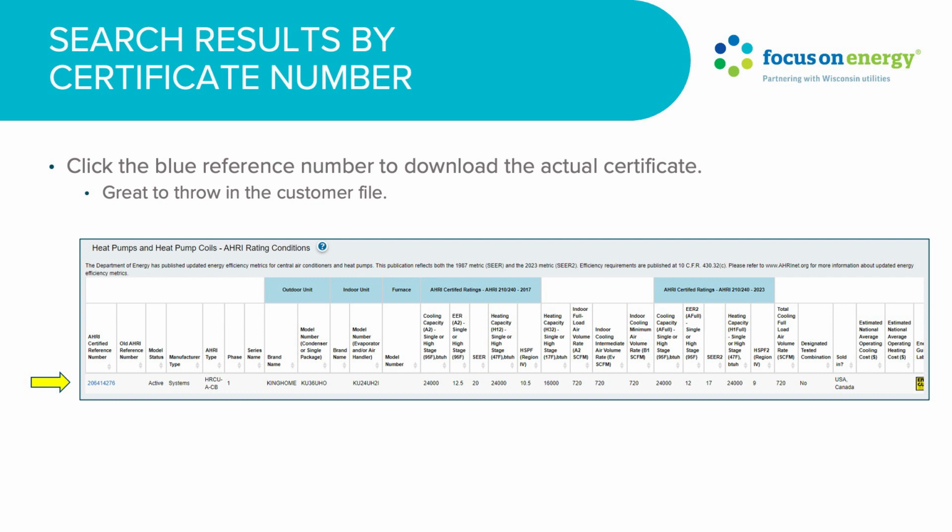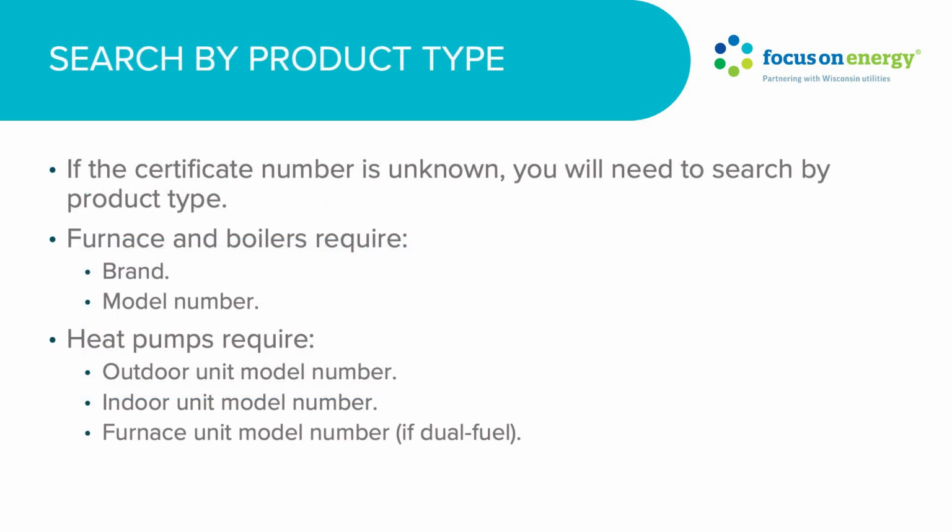But you can also look up the efficiencies and capacities found on the screen, as well as the COP at 5 degrees. Searching by product type. If you don't know the certificate number, you'll need to search by product type. To search information on a furnace and a boiler, you're going to need to know the brand and the model number. Heat pumps are going to require more information.